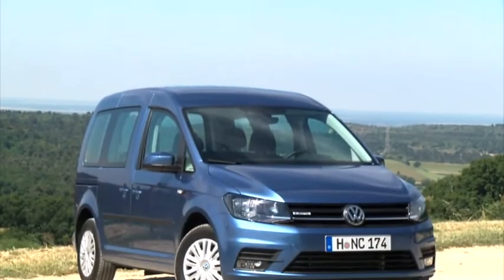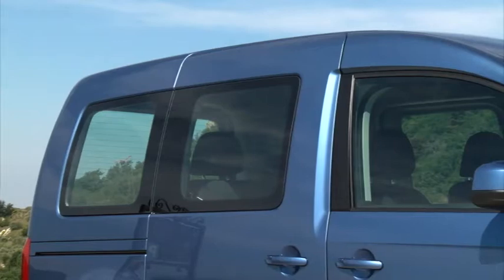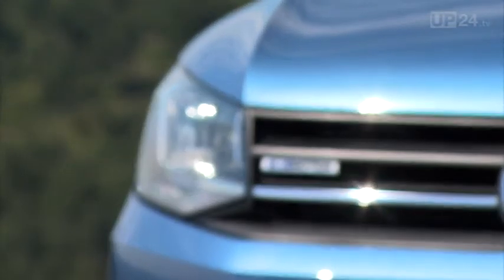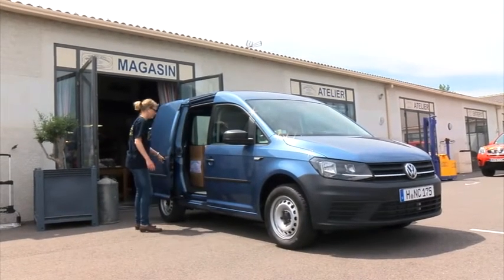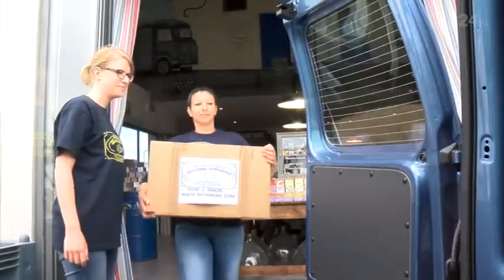But first of all, let's check out the new look. VW have tweaked the design a little. The designers have made the new generation even more practical and comfortable. You notice this as soon as you shut the sliding doors. They click closed even more quietly and discreetly than before.